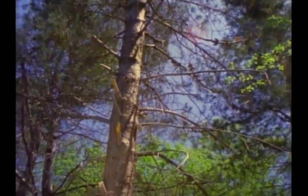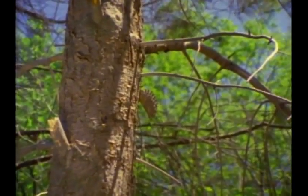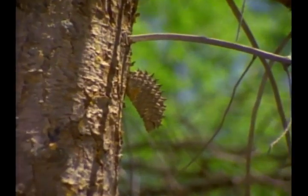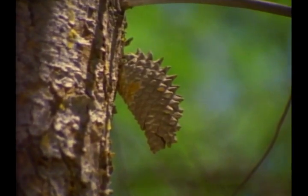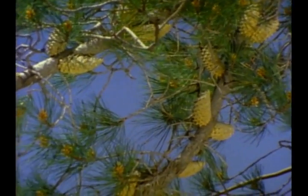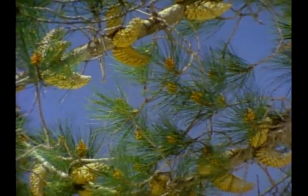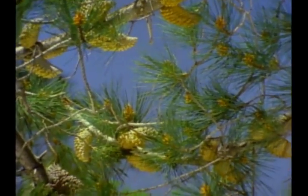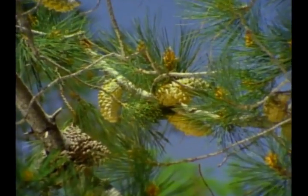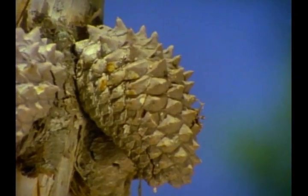Its story begins in an Oregon forest with a humble but extraordinary creation. The knobcone pine produces what are known to be the world's hardest and most protective cones. Growing in clusters around limbs or directly from the trunk, these curiously shaped vessels possess a quality shared by few others. They refuse to open and release their seeds from one year to the next.